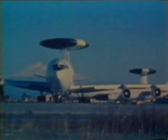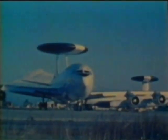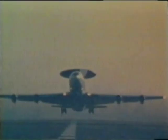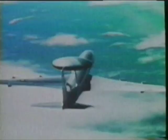In the late 60s, the USAF awarded Boeing a contract for conversion of 2 Series 320 civil airliners. On completion, there was no mistaking the pair, since both carried a 30-foot diameter rotating antenna above the rear fuselage. Designated EC-137, these were the first of the 707-based AWACS, Airborne Warning and Control System aircraft.